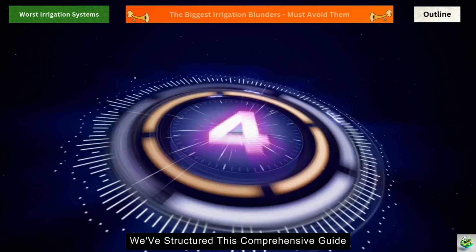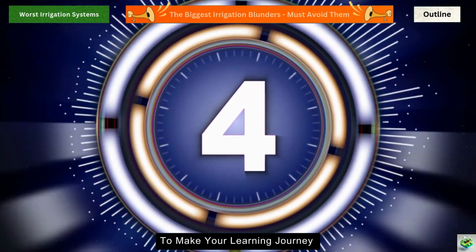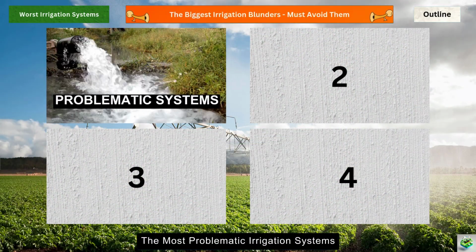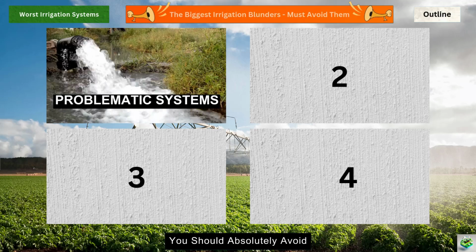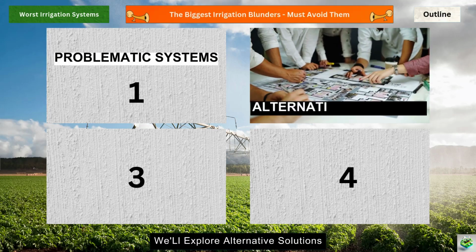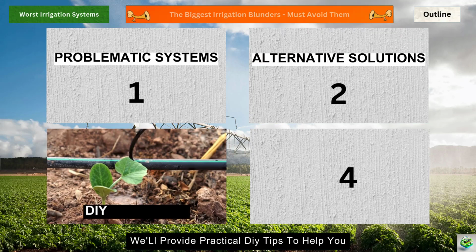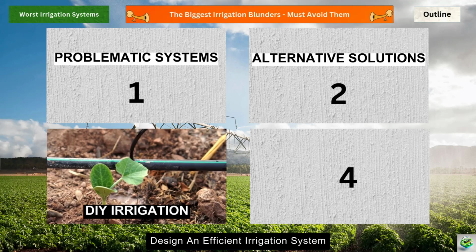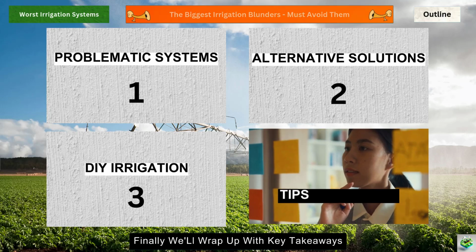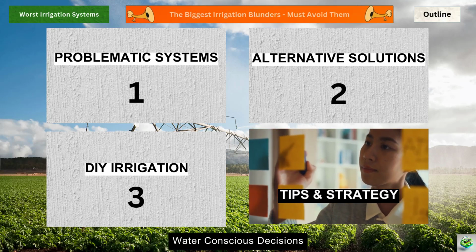We've structured this comprehensive guide into 4 critical sections to make your learning journey smooth and actionable. First, we'll deconstruct the most problematic irrigation systems you should absolutely avoid. Next, we'll explore alternative solutions that can transform your watering strategy. Then, we'll provide practical DIY tips to help you design an efficient irrigation system. Finally, we'll wrap up with key takeaways that will empower you to make smart, water-conscious decisions.